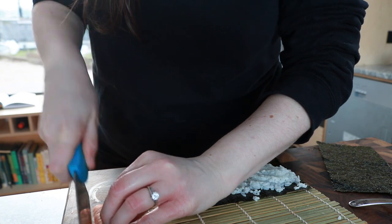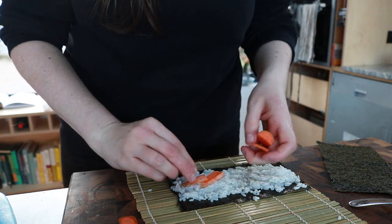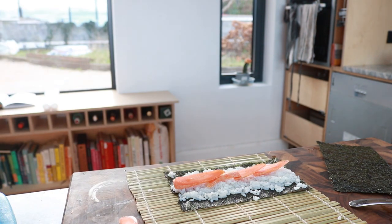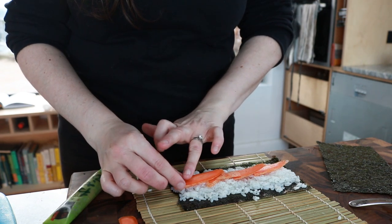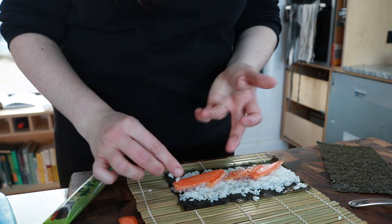So we're just gonna chop some carrots nice and thin. Roll them up the center. This first one I think might just be carrots. Some wasabi, so I'm going to, like, that's probably too much, glide a little bit along my carrot. We want balanced flavors.